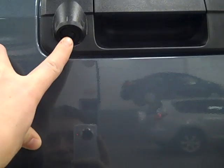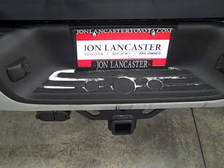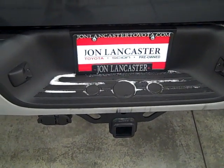Good stuff. This is a pretty unique truck in the sense it's got nav. I'm going to get there in just a minute, but because he's got nav, he's got a backup camera that attaches right to the truck on the tailgate. It's on the handle, looking right down where the hitch would be. So when you put it in reverse, if you've got a ball mount on there and you're hooking up a boat or a trailer, it makes it really easy.